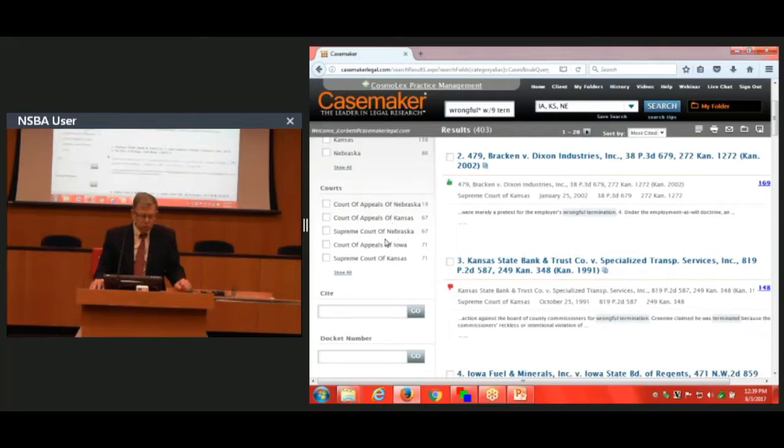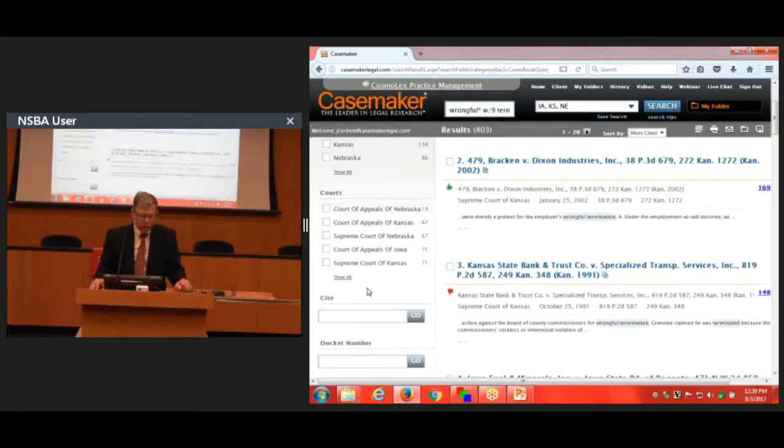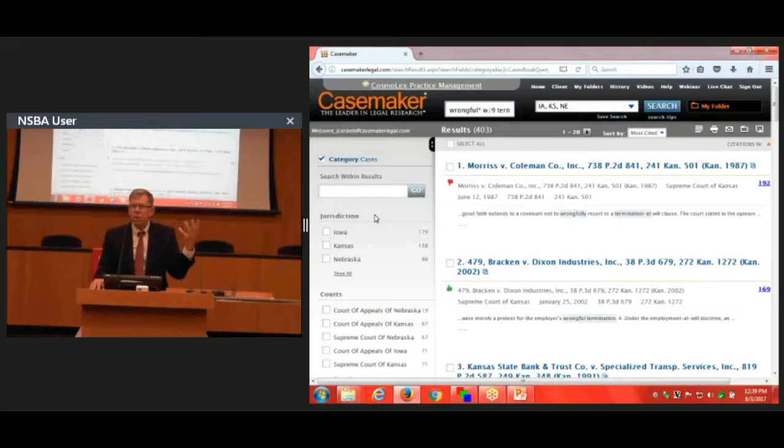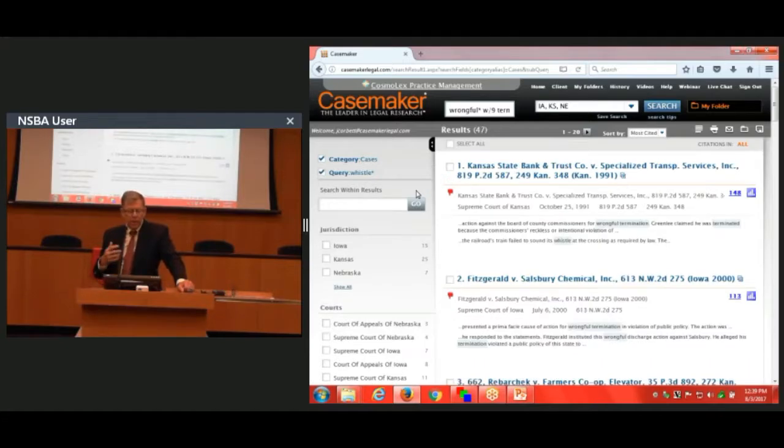Now you'll see that you can separate this out by the individual courts, or you can narrow it down using the name of a judge or an attorney, all kinds of different things you can do. But I'm going to use an additional search term, and that's what people will do most often: they will add search terms that are going to focus and narrow this down to the conversation that you want, okay?